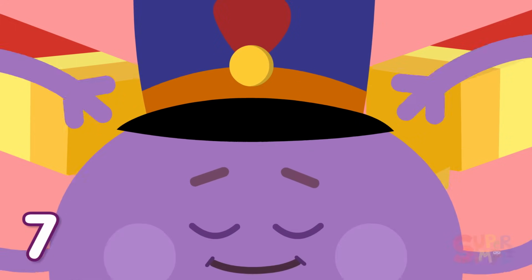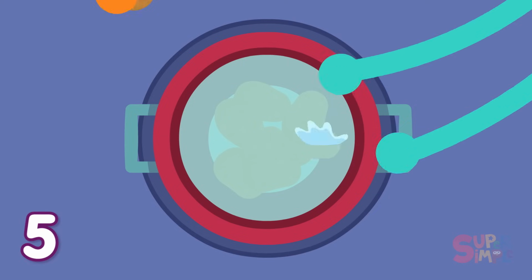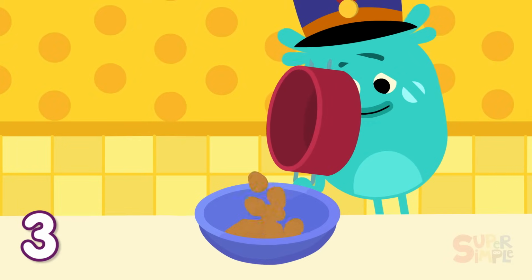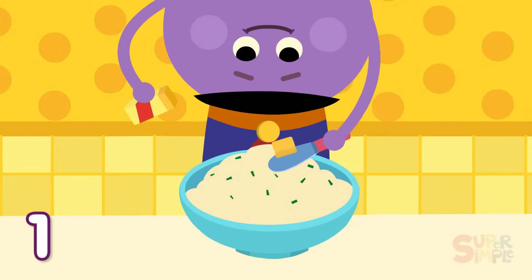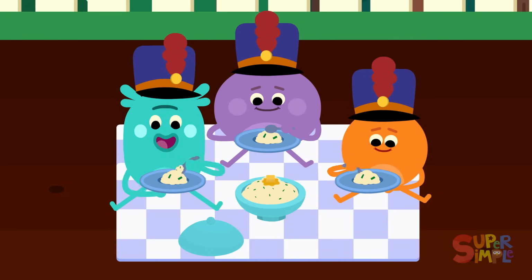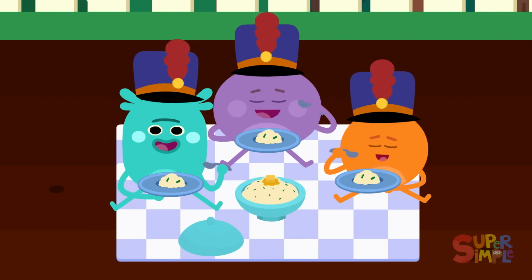Seven, six, five, four, three, two, one! Bumble Nums, you've done it again! Take a bite of your marching mashed potatoes. How does it taste, Bumble Nums? Yum!